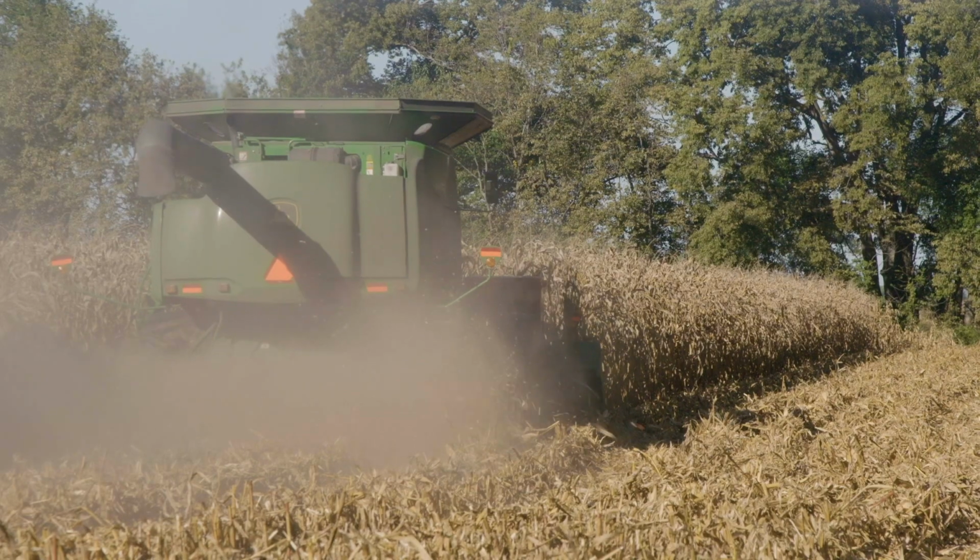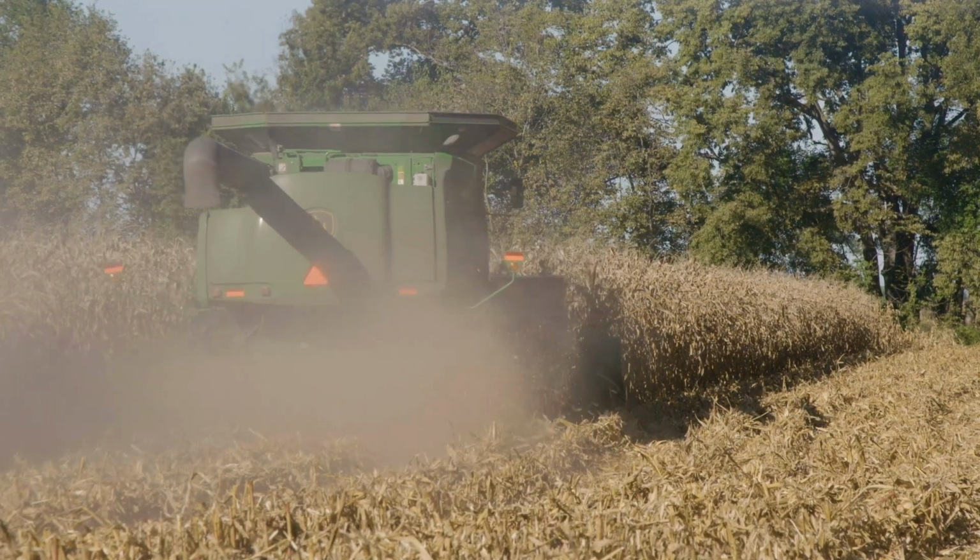But there's a lot of things you need to balance with that too. It's not all just good things. There's some more risk. And so it's all about managing risk. If you're planting green, you want to make sure you can terminate that cover crop before it starts to have an impact on our cash crop.